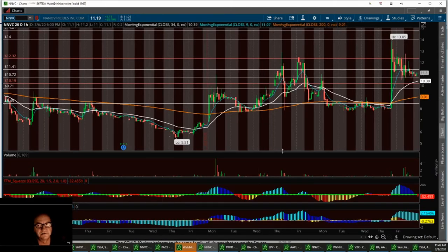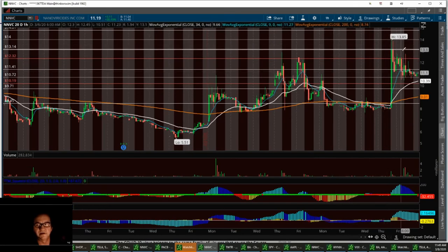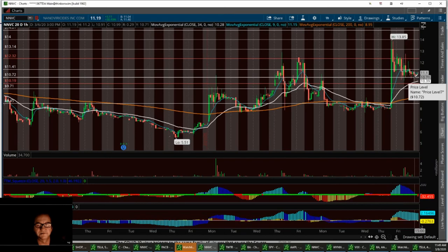As you see, it's also had a pretty good little run. Had a kind of a pullback last week. And then Thursday after hours, it had a big breakout. Found a resistance up here at 13.14, hit a high of double top of 13.85, and then she's had a descending pattern on back to support level.